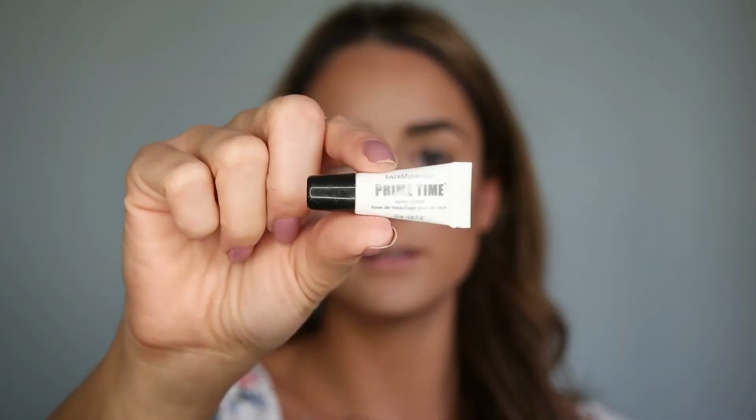So I'm going to take the Bare Minerals Prime Time Eyelid Primer. I have a little mini one. And I'm just going to apply that to my lids.